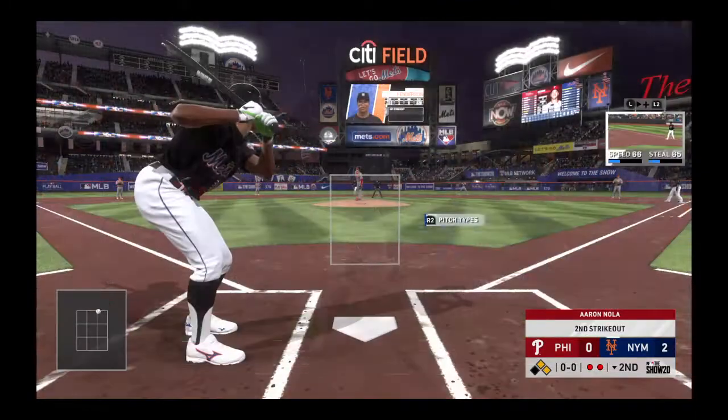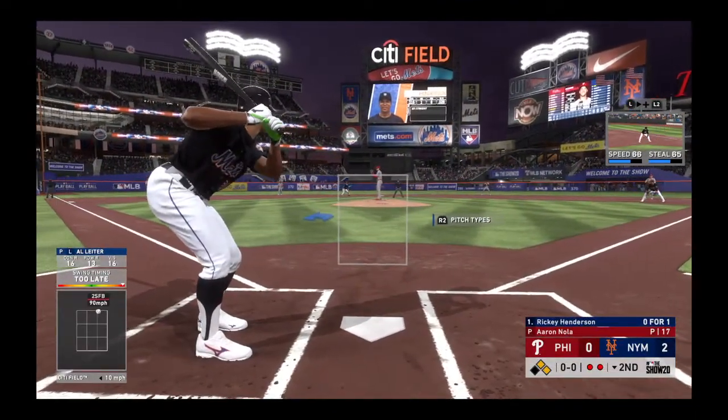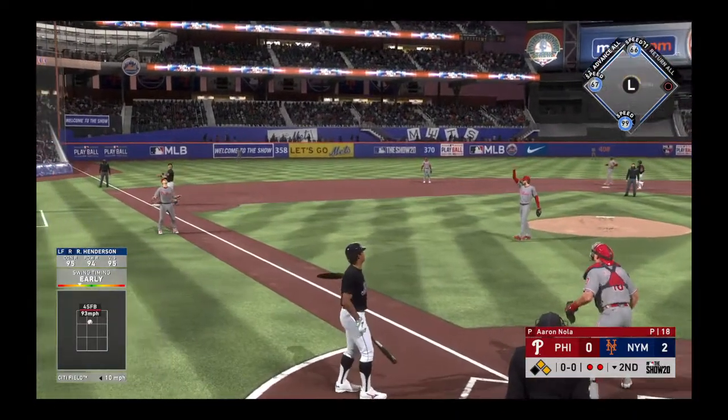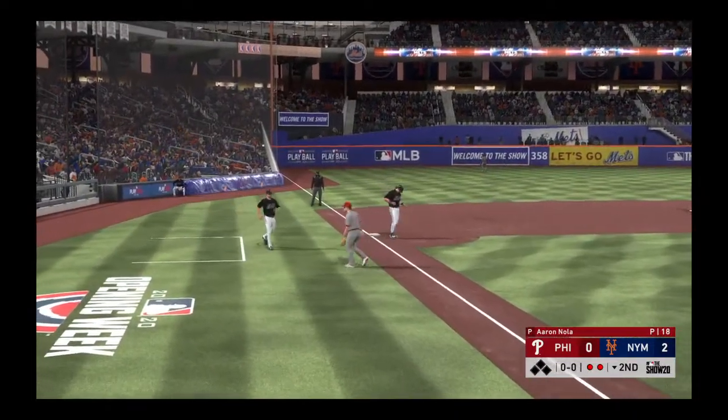Anytime a pitcher locates a fastball on the inside corner, it's going to be a tough pitch to hit. That one was spot on, and he had no answer for it. Here's a swing and a high pop-up. Drifting toward the third base dugout. Kingery is there, and the side is retired.